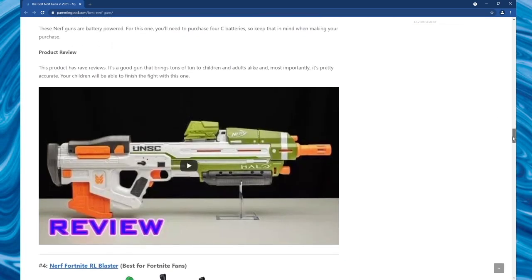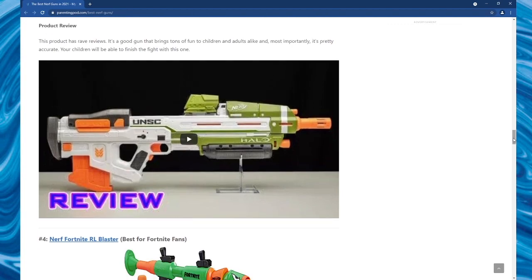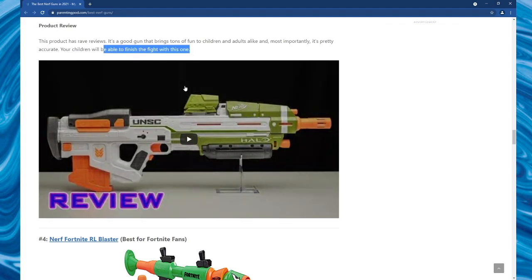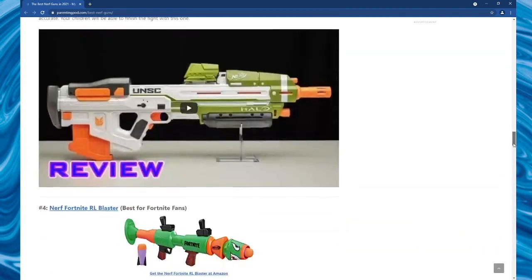Product reviews. This product has rave reviews. It's a good gun that brings tons of fun to children and adults alike, and most importantly, it's pretty accurate. Your children will be able to finish the fight with this one. Well, a couple things here. It does not have rave reviews. It's like, okay. It's pretty much just a Raven with more plastic. It's not pretty accurate. Nerf Elite darts are awful, and the blaster is not what changes the accuracy, it's the darts. So saying that this is pretty accurate is just incorrect. Finish the fight, I mean, sure, yeah. And this review is by Coop, so yeah, that's a pretty good review. Again, it doesn't really agree with what's said here.